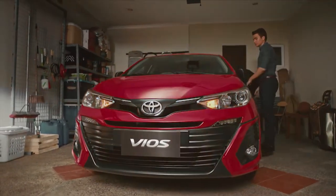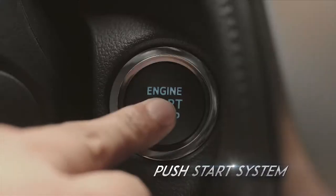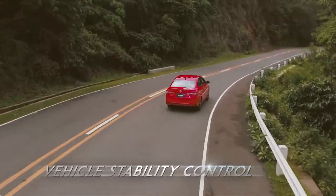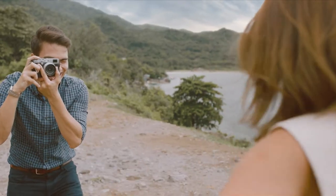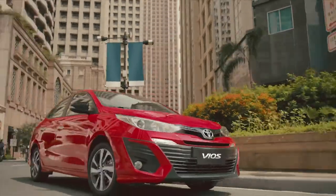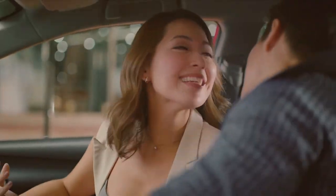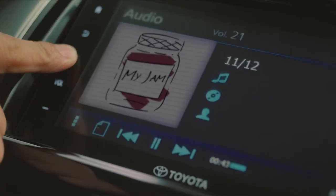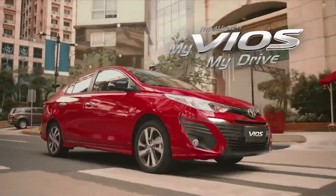The things that make my day. My mini-me. My kind of jam. My passion. My blend of coffee. My inspiration. It's all good with the all-new Vios. My Vios, my drive.